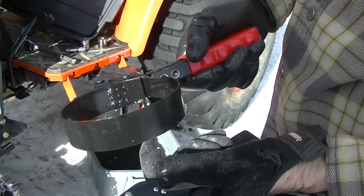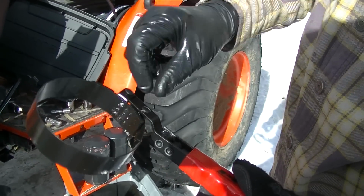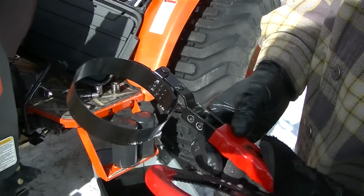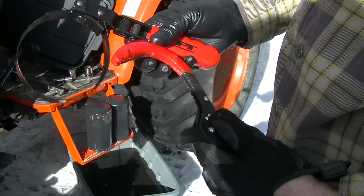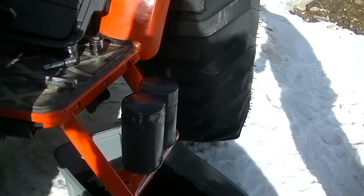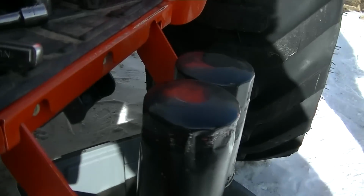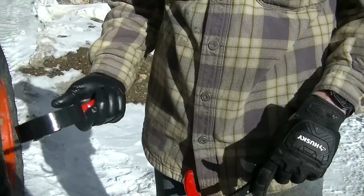So it's got a few little protrusions right there. Little spikes that grab into the filter. But my concern initially was puncturing a hole in it. Oh yeah, because you really did kind of chew it up right there. Yeah, kind of banged up. But yeah, this band one is definitely the way to go.